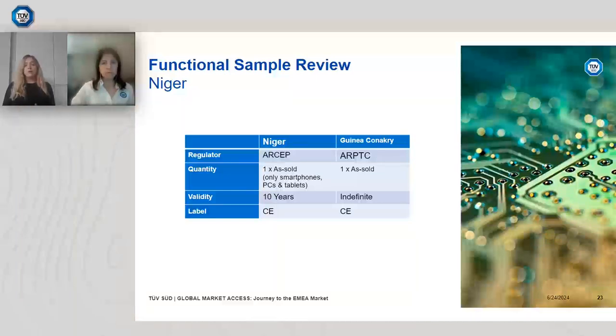So for most manufacturers in this case, for the lifetime of your product, you would only need to approve it once, unless you are seeking to keep your product on the market for longer than a decade.